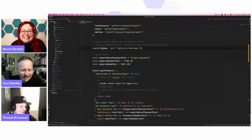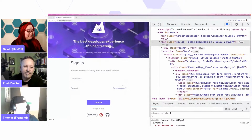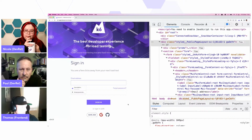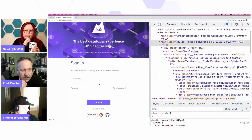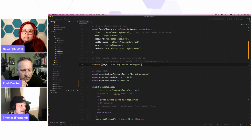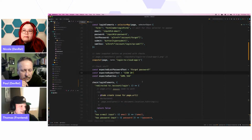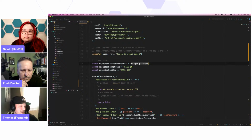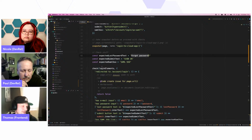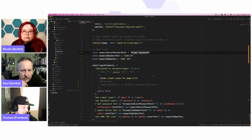Yeah. But yeah, so all the elements are here, and these have IDs, and the form has an ID now, and we can wait for it. And there we have the SAML SSO link. So just pick some stuff that would be neat to have a test that would check that they are actually there, just for this purpose of testing xk6-browser. And then I created some const for some stuff that I wanted to check against what I expect them to be. I wrote them here so that this is just the test executing, and this is where you sort of set up the test, I guess.